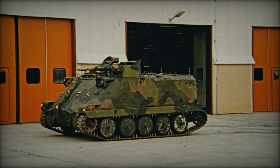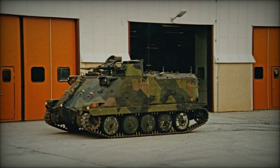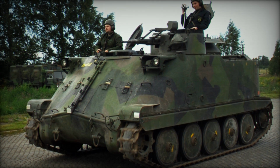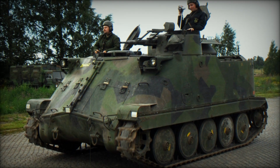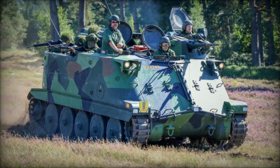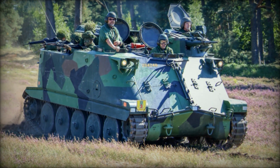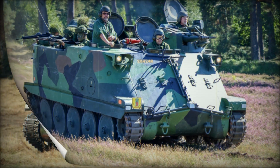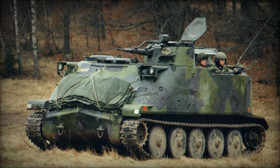in dangerous combat situations. As with many successful armored vehicle designs, the PBV 302 chassis served as the foundation for several other roles within the Swedish military. These included command vehicles, fire direction posts, and observation posts. Additionally, a proposed Mk2 variant was considered, featuring various improvements over the original production model.